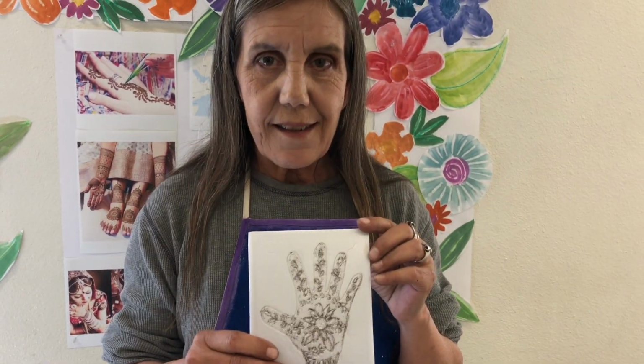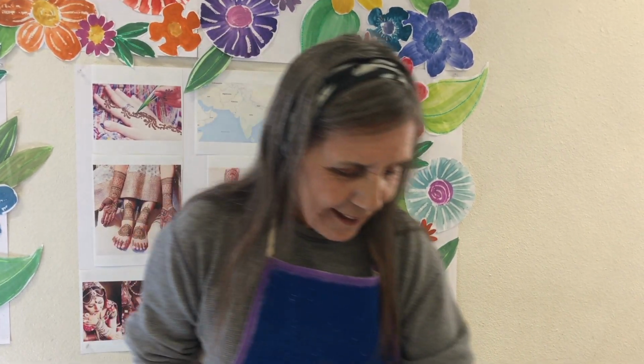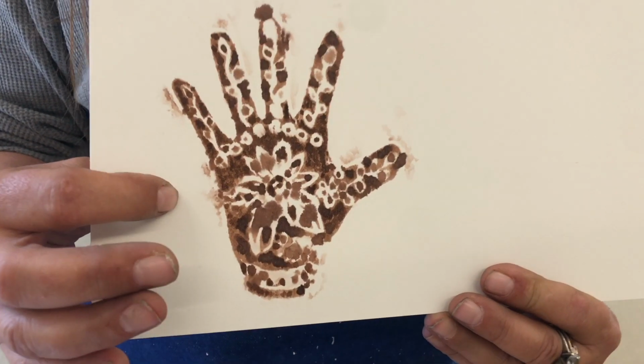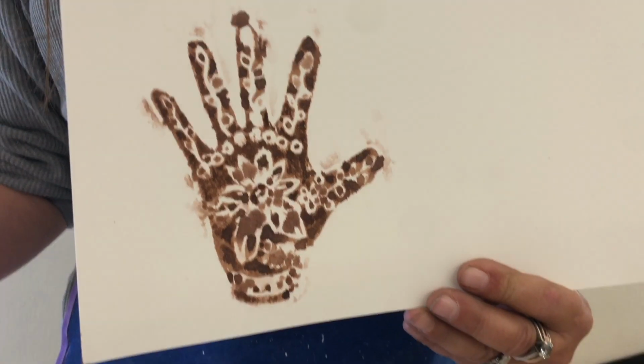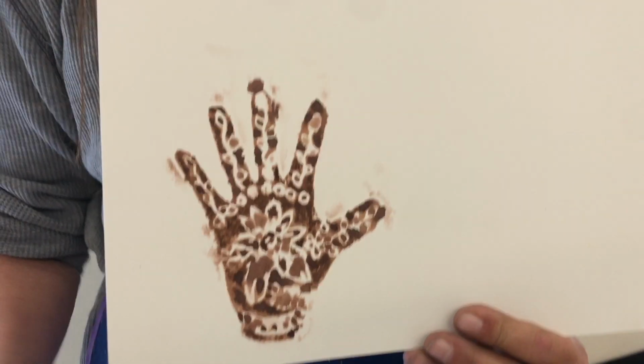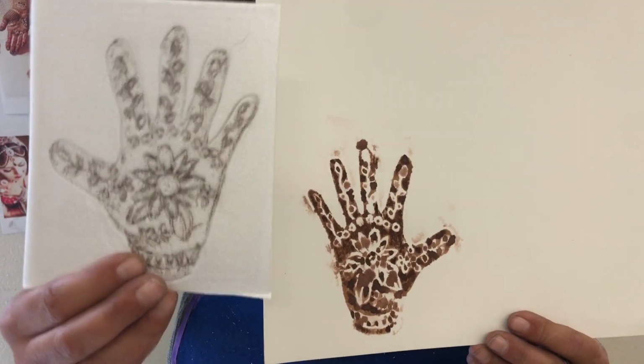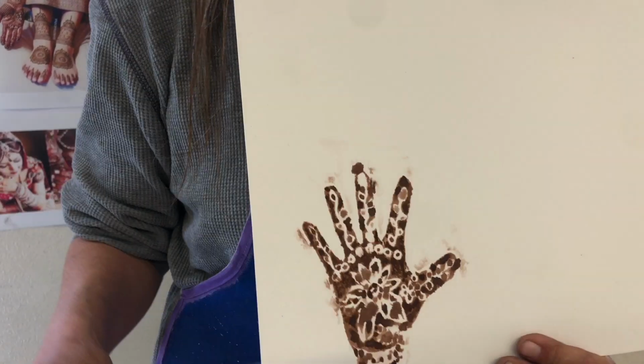So you're probably looking at this saying, what is she talking about? I'll show you. This is our end product. We're making a print. A print is something you can do over and over and over again, and this is our print plate. But how do we get this to look like that? It's very simple. Are you following along?